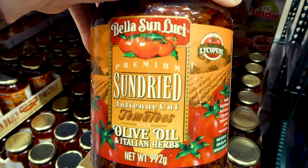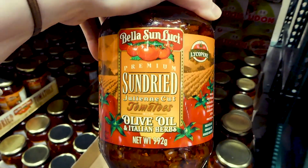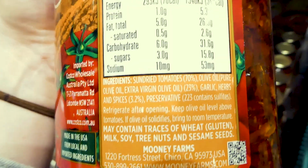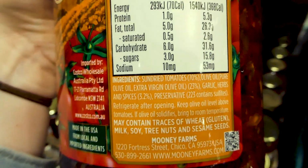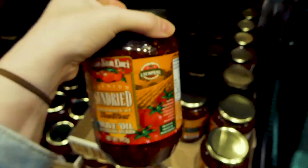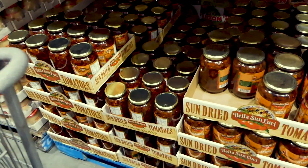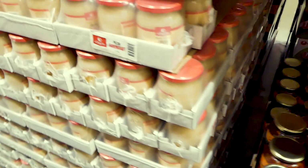So these are julienne cut sun-dried tomatoes, and you get 992 grams for $15.50. These are a little bit higher in carbs because they are a tomato, and because they are sun-dried, they sweeten up, right? Because they get concentrated. But you could use a few of them for flavor. You just cut them up because a little bit goes a long way. And we throw them on salads. I've thrown them in hamburgers when I made them. You could throw them on chicken, all kinds of stuff.